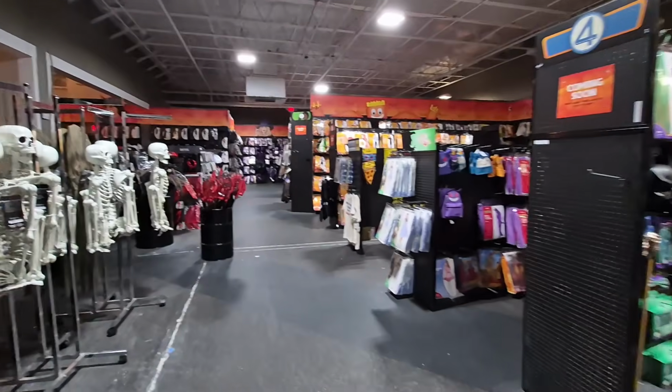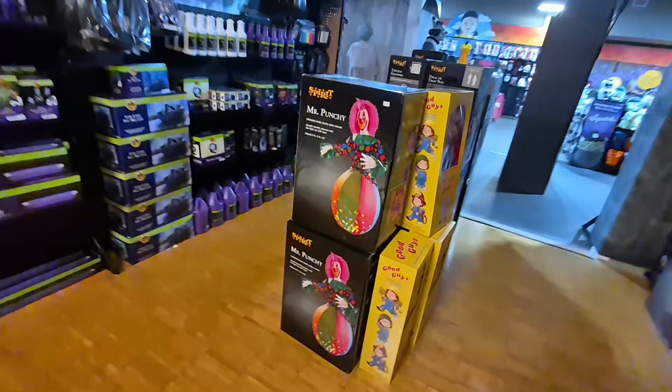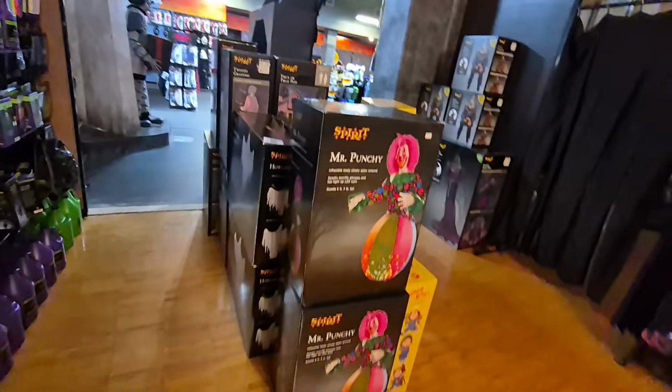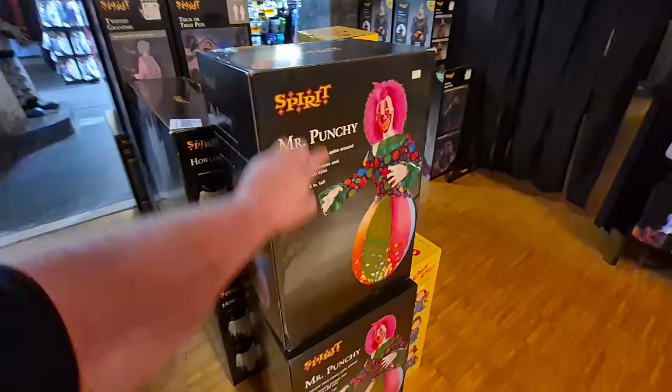Man, it looks super well stocked. Let's get started. I'm walking around this store trying to find the inflatables, but first of all, let me point out this floor is like a basketball court. I feel like I'm bouncing around here. But look at this. They have some animatronics over here for sale. We have two Mr. Punchy. How much is he now? $210. Awesome to see him here.